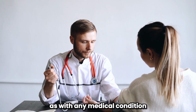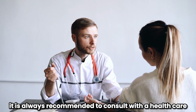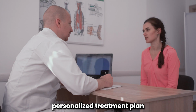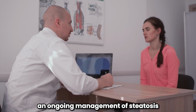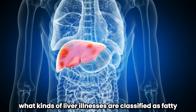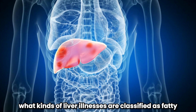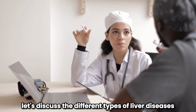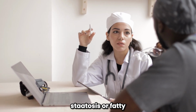As with any medical condition, it is always recommended to consult with a healthcare professional for an accurate diagnosis, personalized treatment plan, and ongoing management of steatotic liver disease. What kinds of liver illnesses are classified as fatty? Furthermore, let's discuss the different types of liver diseases classified as steatotic or fatty.